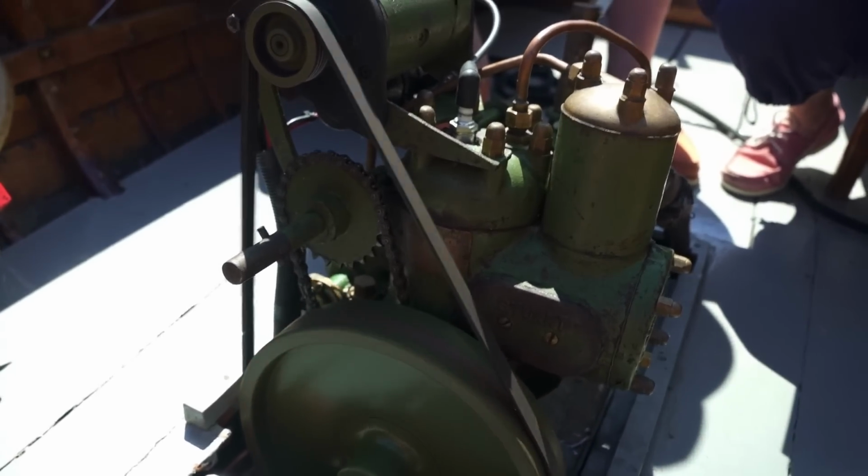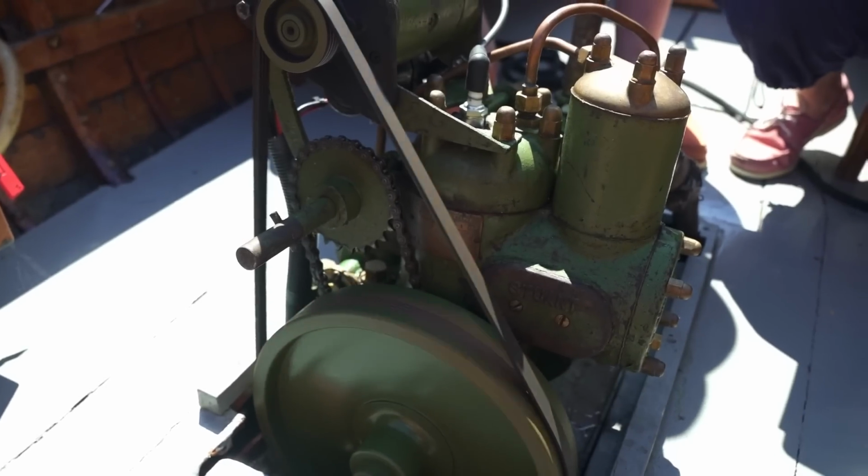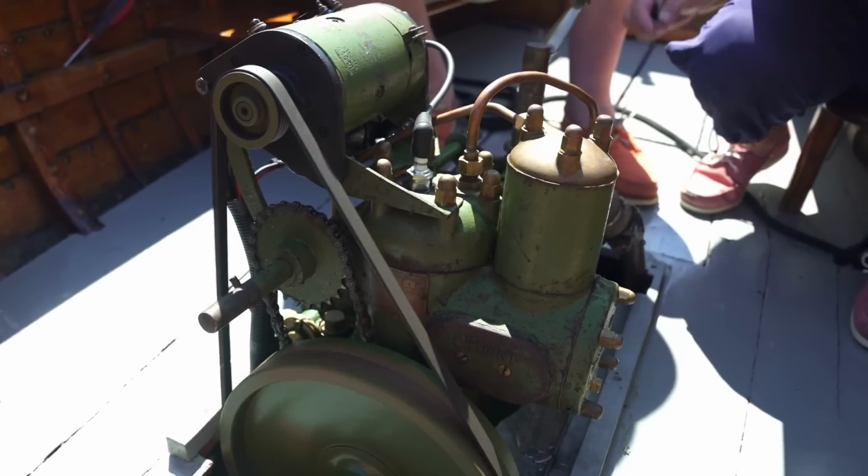So, yeah. No, the synthetic does that fairly well.